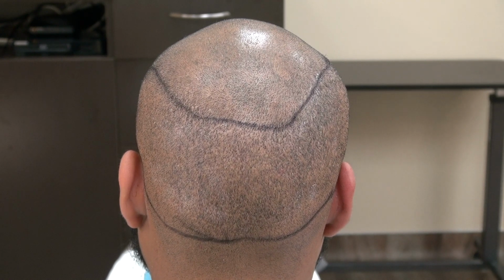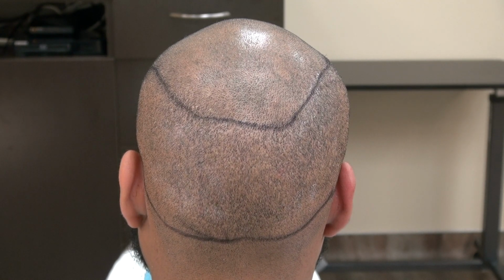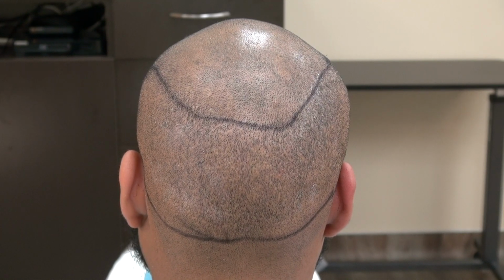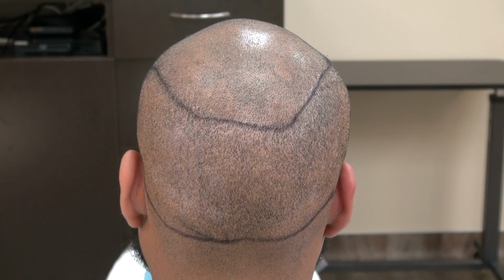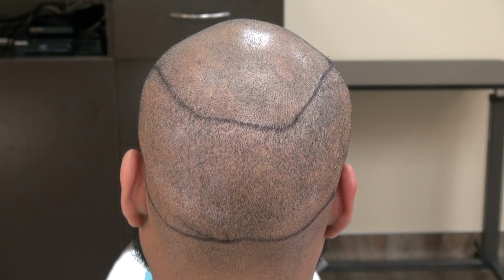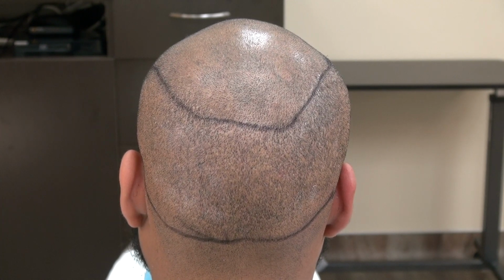So the benefit of the FUE are less invasive because we're not cutting it open. That means less painful, less bleeding, less chance of infection. You heal faster, and definitely the scars are less visible. Those are the benefits of FUE, but the downside of FUE is the cost is more expensive.